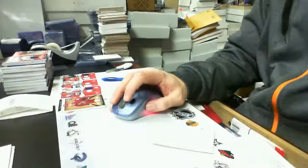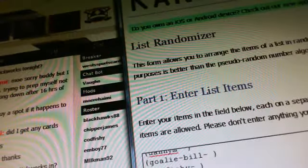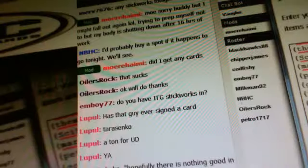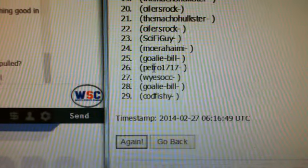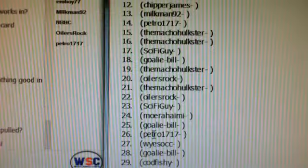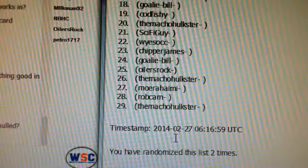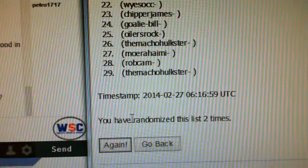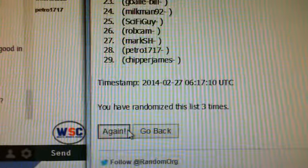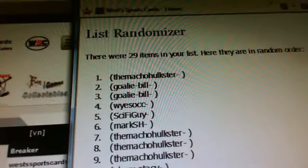Okay, guys, so the random's ready. This is for the Phoenix hit, guys. All the names are in here, in order of the teams. Doesn't really matter, I don't believe, but okay, we're gonna random it three times for the Phoenix hits. So there's the first one. All 29 teams, because Phoenix is a dead team, all 29 people. Here's the second one. And the third and final one. Third random right there. And it goes to the Macho Hulkster. He gets the Phoenix hit.